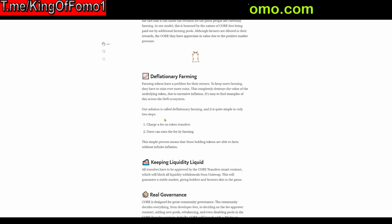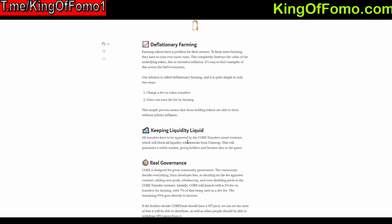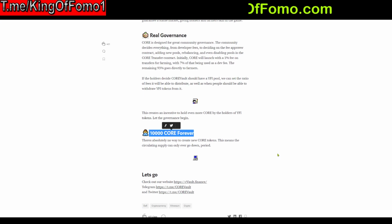I'm not going to say dollars, but you're going to get more core tokens from holding them in there as other people are withdrawing, as other people are using their earnings to sell. You're going to get a piece of all of the fees of those people trying to sell early or sell quickly. All right, so that's the main gist of this thing.